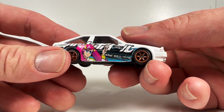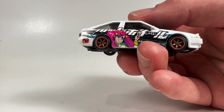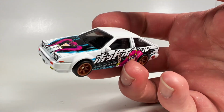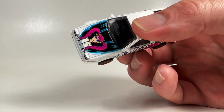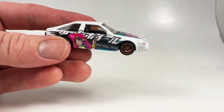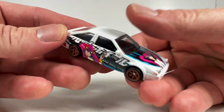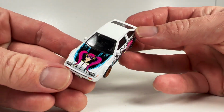Somebody probably knows the significance of this anime thing that's going on here. I don't. I am not well versed in anime, but this one is actually my least favorite car in the set, just because of the graphic. I would never drive a car with a graphic like this on it, and it's just not my cup of tea, but it is pretty cool, I guess.